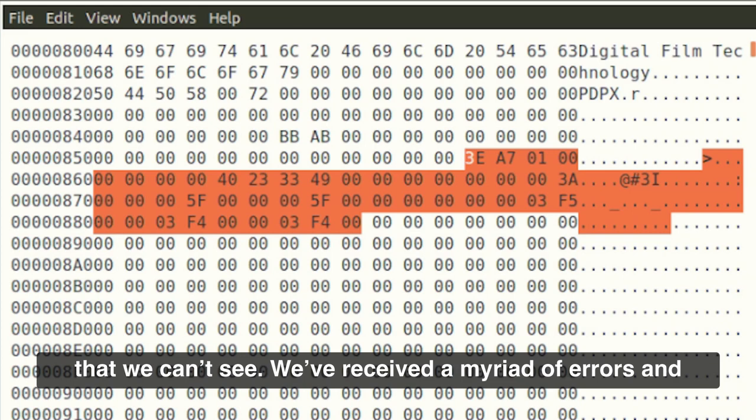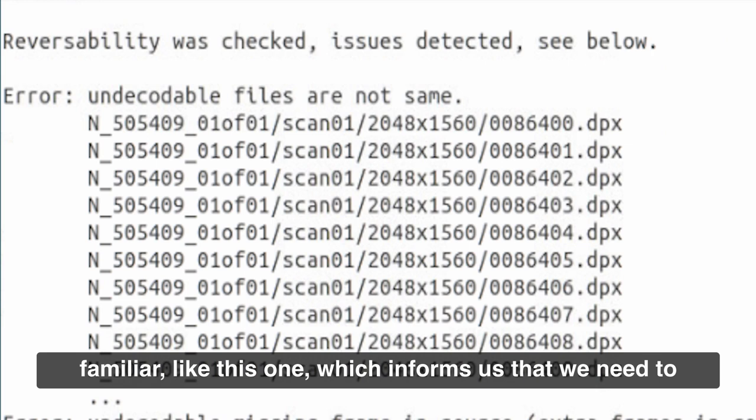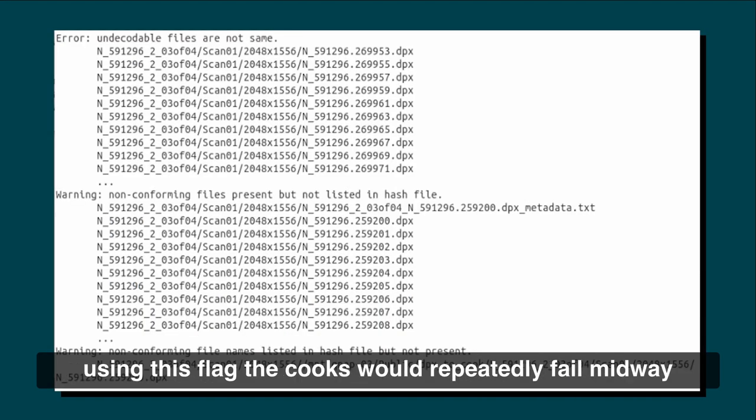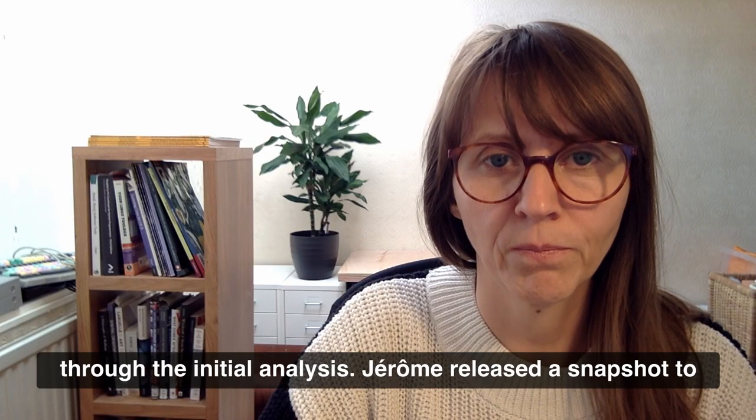We've received a myriad of errors and warnings about the reversibility of these cooks. Some were familiar, like this one, which informs us that we need to use the check padding flag to encode them safely. But after using this flag, the cooks would repeatedly fail midway through the initial analysis.